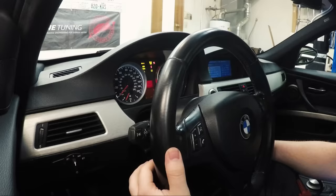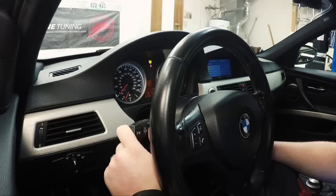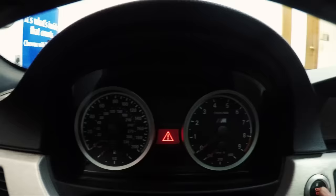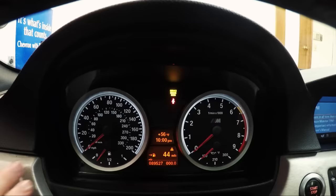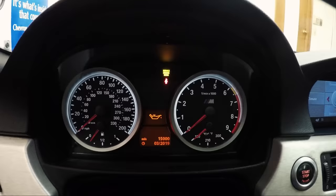Now, not all of these have iDrive, and if you're in one that doesn't, you can still access the CBS menu through the instrument cluster. The process of resetting CBS is simple enough. Switch on the ignition, press and hold the trip odometer reset button for 10 seconds, then press and hold the BC button until it resets. Alternatively, you can use a scan tool.